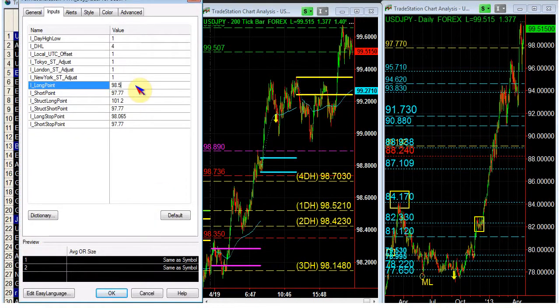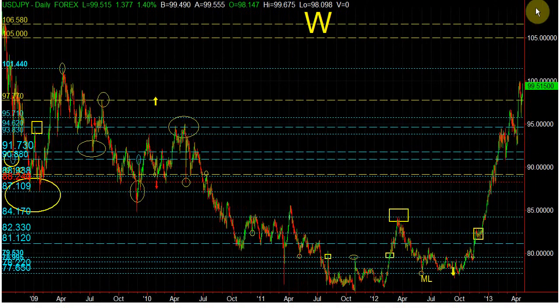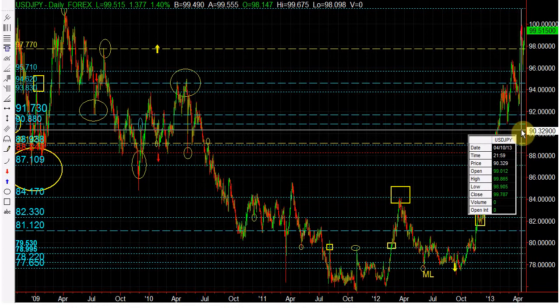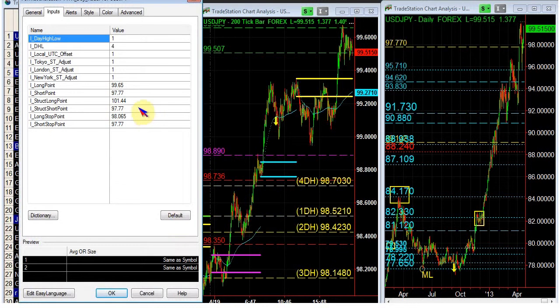So we're going to buy the dollar yen above 99.65. The next structure point is the 101. I'll fix that to 101.44. I just want to double check something here. What's the momentum high? It's 99.93. What I'm going to do, guys, here I'm going to make a small change.